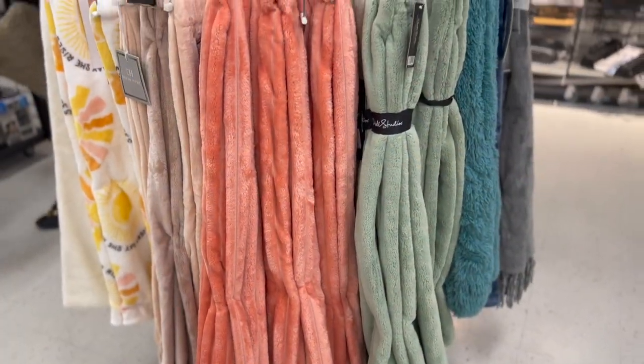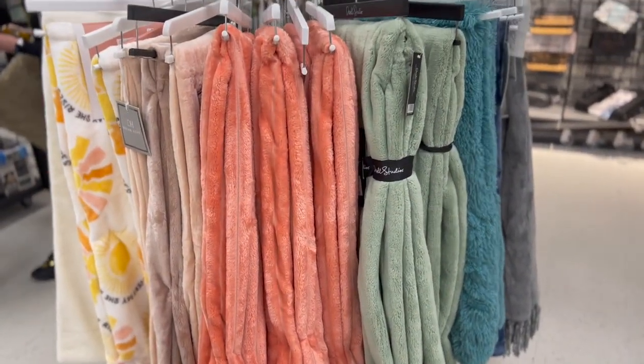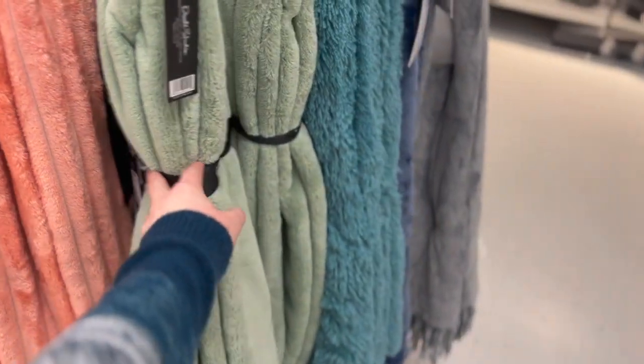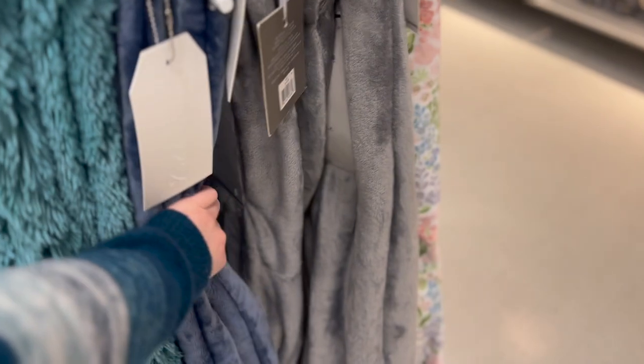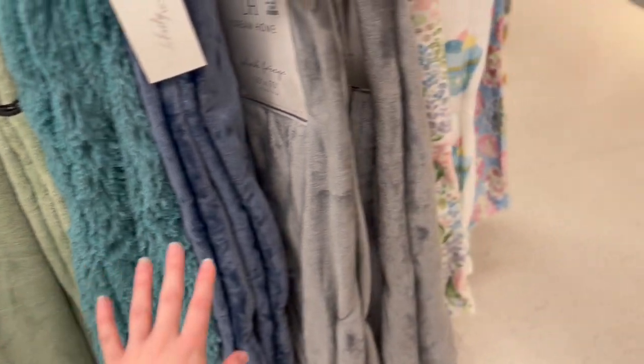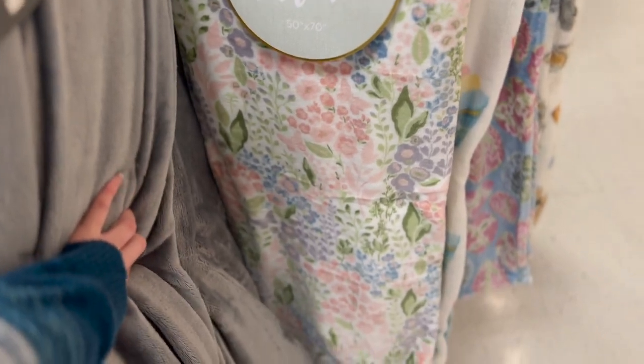They've got a bunch of blankets that you could easily work into your spring decor. I really like this coral color one. And then they've got a green, a teal, a blue, and a gray. These are all solids and they range from $19.99 to $24.99. And then they've got a couple really cute spring ones over here. I really like the flowers on this one and the colors that are on it.